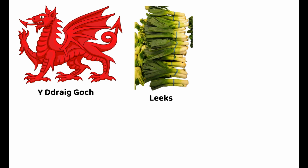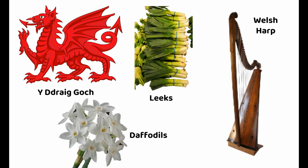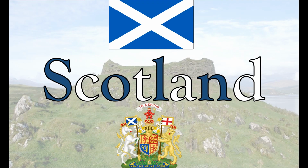The usual suspects. The main symbols are their Welsh dragon, aka Y Ddraig Goch, leeks, yes, like the plant leeks, daffodils, and the Welsh harp, which I am told is somehow different from the other harps. Wait till Ireland hears about this.